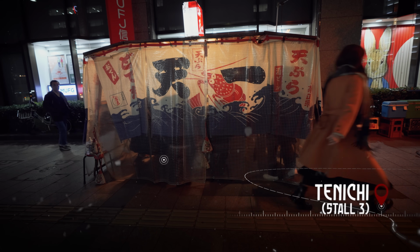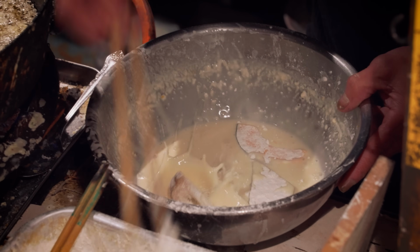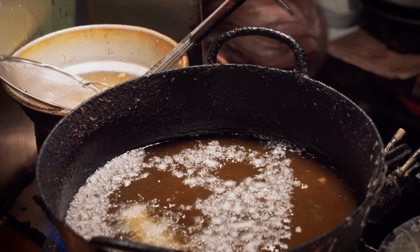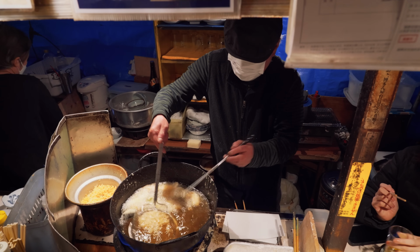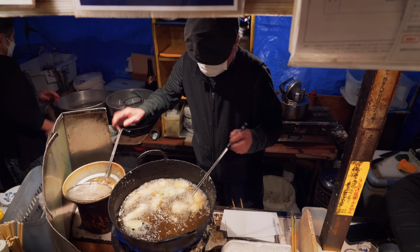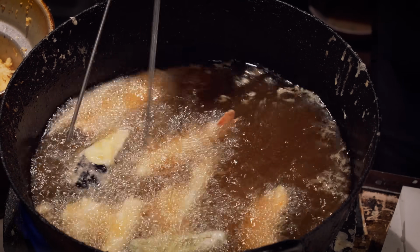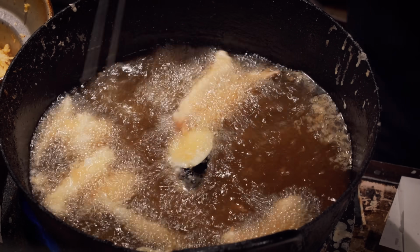And we're at a place, this is called Tenichi. This is it. They are famous, legendary for tempura, so we're gonna eat a totally different food. The aim of today is to also choose a new street food stall that specializes in a different dish every single time, all five places.